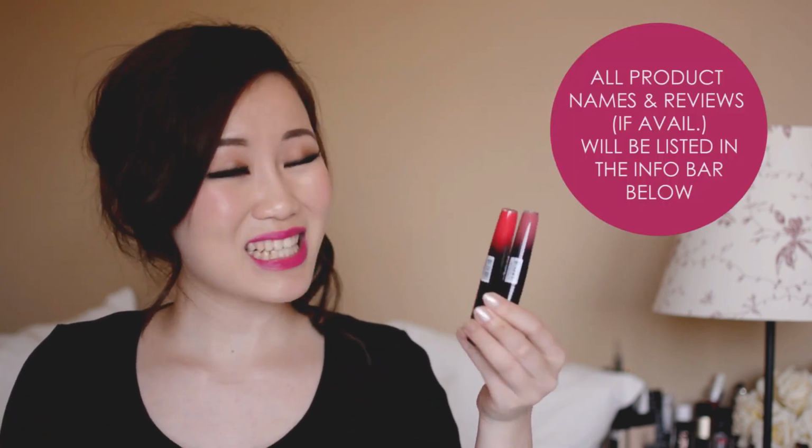In fact, it has next to no long-lasting ability, because as soon as you touch something, this starts coming off and it bleeds a little bit around the lip line. I have reviewed this in full over on my blog. Check it out through the link down below in the information bar. But yeah, not a good one. The Rimmel Provocalypse, the two-step lip color, which I have not reviewed yet, are excellent. Go for those ones. Skip on these ones. I think you'll be much happier that way.